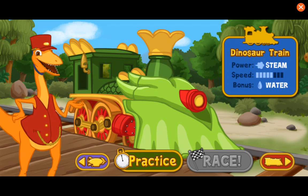The engineers are having a race today. Use the arrows to choose an engine to race. This is the dinosaur train. It's powered by steam. Water turns into steam when it's heated up, so look for water towers along the track to give your steam a boost.